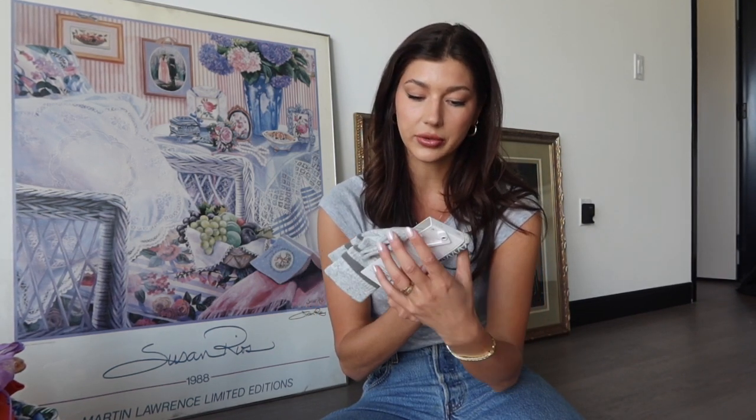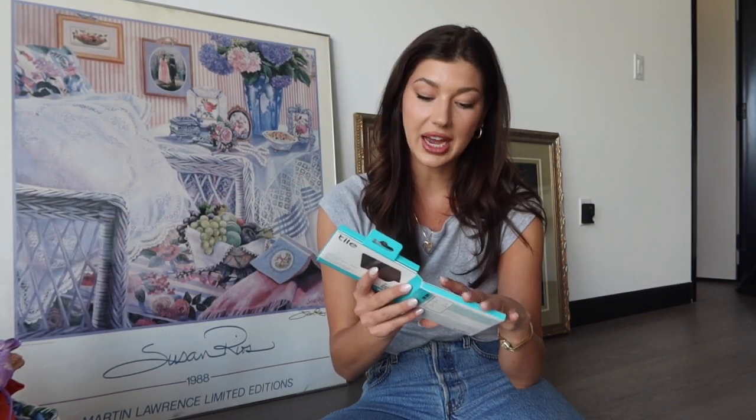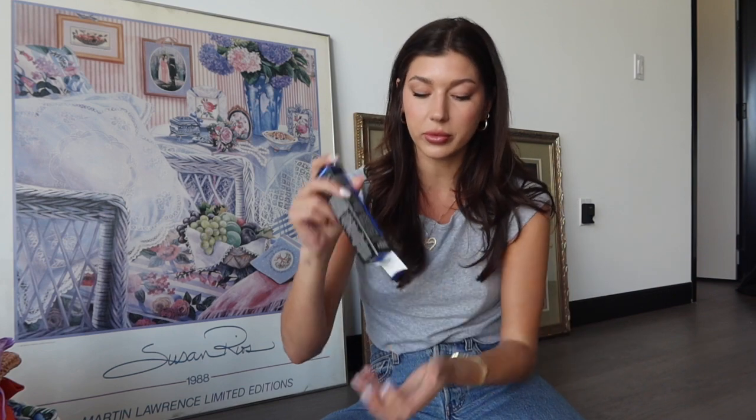I also got these Pilates socks from Tavi. They have the grip on the bottom. I got a Tile, so a tracker for your keys or wallet or luggage, whatever. This is the brand This Works. It's a deep dry leg oil. And then I got this pore refiner primer from the brand Dr. Brandt. I really hate when my pores show, so I'm very stoked for this.